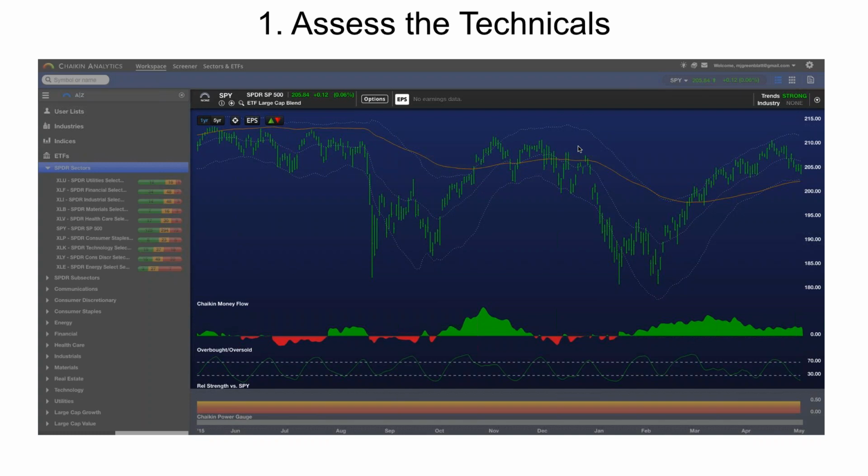You can use these bands in conjunction with our overbought, oversold indicator, which you'll see located below money flow right here. We like to say that they kind of work in tandem. They're kind of like a dynamic duo. Overbought, oversold is a 100-point scale, but these 30 and 70 marker lines are here for your reference. So basically, this green line is a stochastic indicator. When the green line goes above the 70 marker line, it's overbought, and when it goes below the 30 marker line, it's oversold.